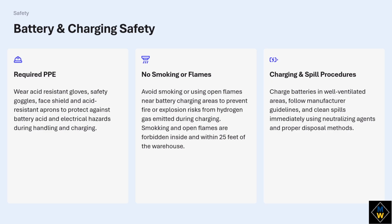If a battery acid spill occurs: 1. Contain the spill immediately to prevent it from spreading. 2. Apply neutralizing agent, baking soda, sodium bicarbonate, to the spill. 3. Clean up the neutralized material with appropriate absorbent materials. 4. Dispose of all waste materials according to your location's hazardous materials procedures. 5. Report the spill to your supervisor immediately, regardless of size.